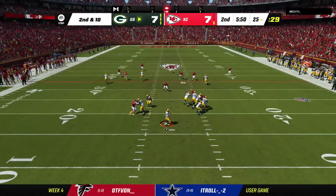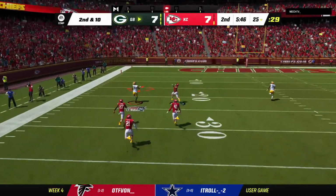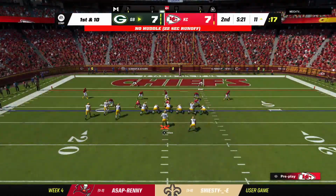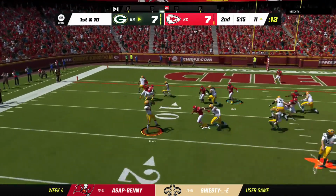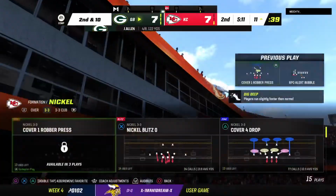To throw on 2nd and 10. Allen, he's going to launch this deep for Watson. This is caught inside the 15. And he's going to be marked down just outside the 10. So there is the big arm of Josh Allen on display. He can throw it as deep as anybody, and that was an absolute laser. And he'll get nothing out of that one.